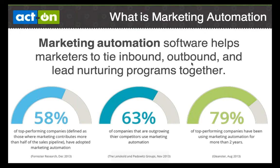And some of these statistics are pretty glaring. 58% of top performing companies have adopted marketing automation. 63% of companies that are outgrowing their competitors are using marketing automation, and 79% of top performing companies have been using marketing automation for more than 2 years, even though the industry is pretty new. And all of these stats come from independent research institutions that have been done.